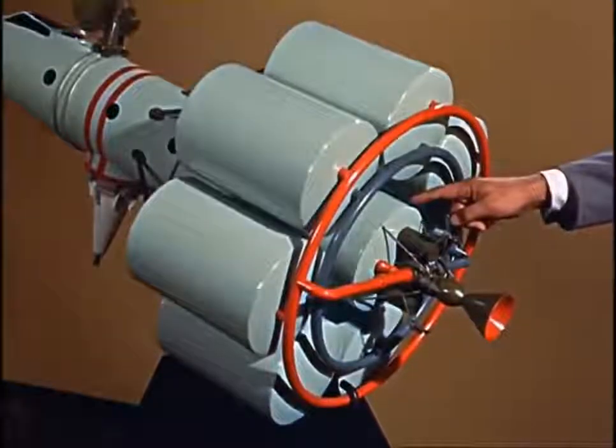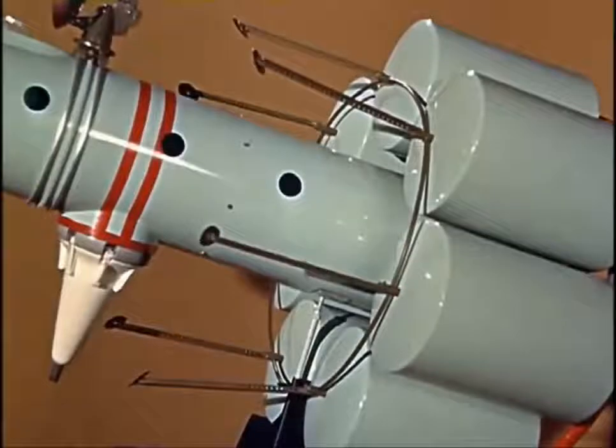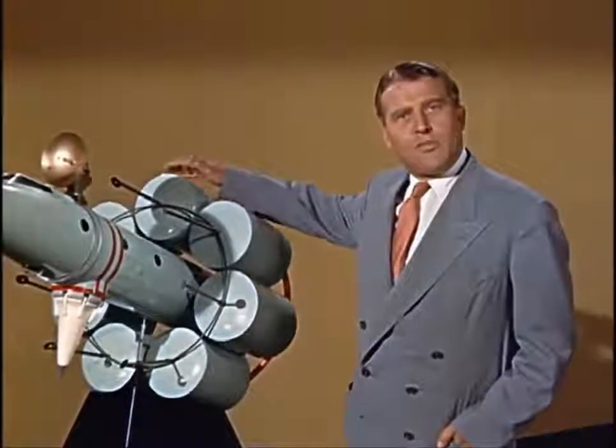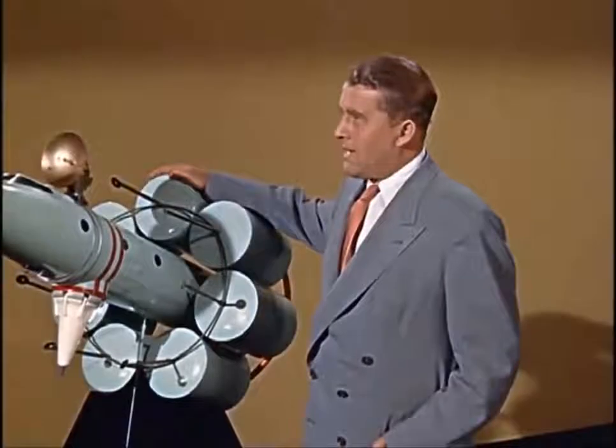All but the centrally located tank will be released when empty near the end of the return trip to cut down on dead weight. Even though we now have the theoretical knowledge to make a trip to the moon, it will be many years yet before our plans can fully materialize. However, let us imagine for a moment that the many problems have been solved and that after completing our space station, we are ready to begin our first voyage around the moon.